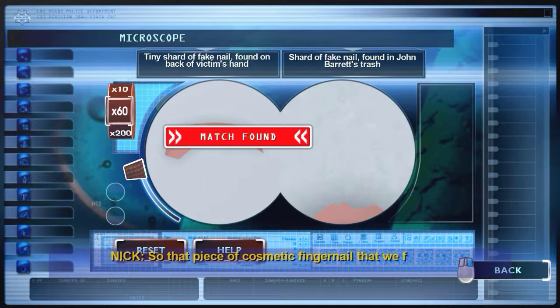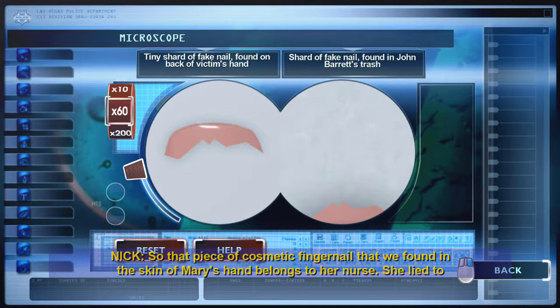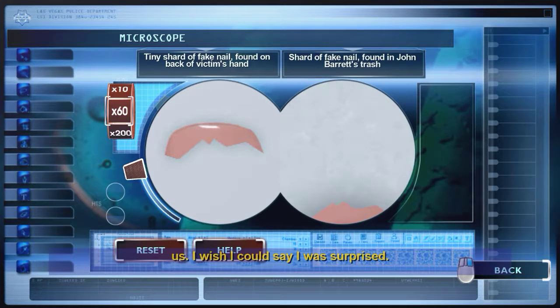So that piece of cosmetic fingernail that we found in the skin of Mary's hand belongs to her nurse. She lied to us. I wish I could say I was surprised.